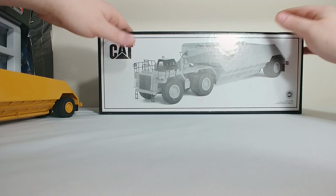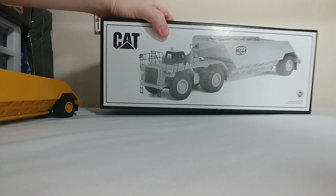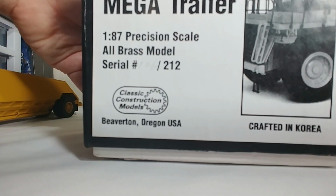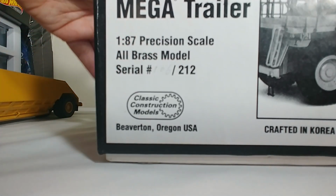I have number 106, or serial number 106. Here you can see right here, serial number. It's a little bit faded, but you can make it out right here. Serial 106 out of 212.